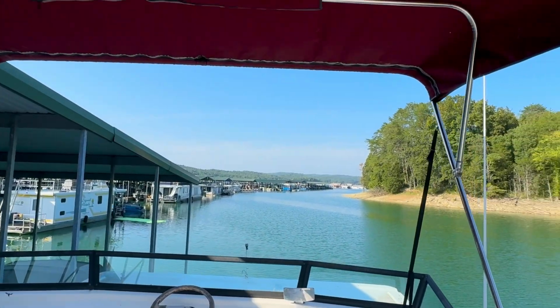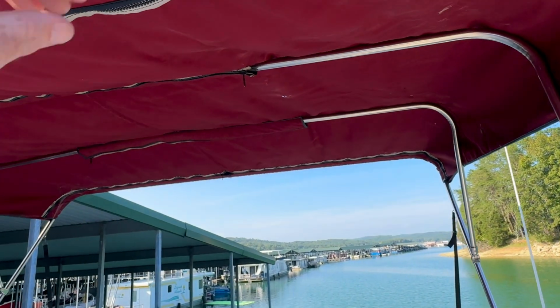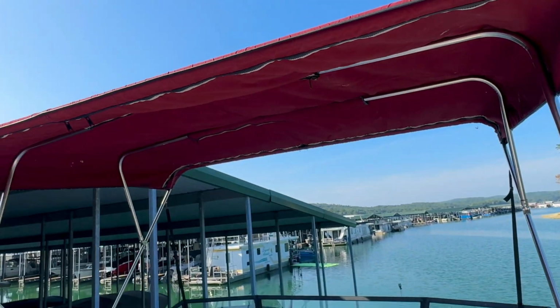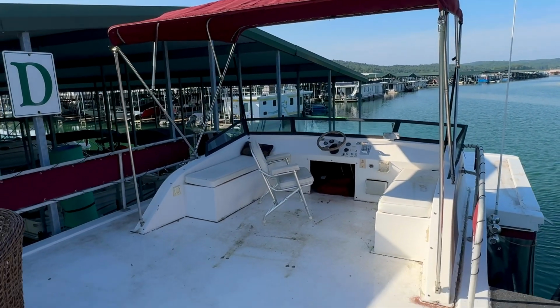A little bit of wear in our Bimini canvas here. That either needs to be replaced or patched. The canvas itself actually appears to be in pretty decent shape, so that might be something you just patch, get a few more years out of.